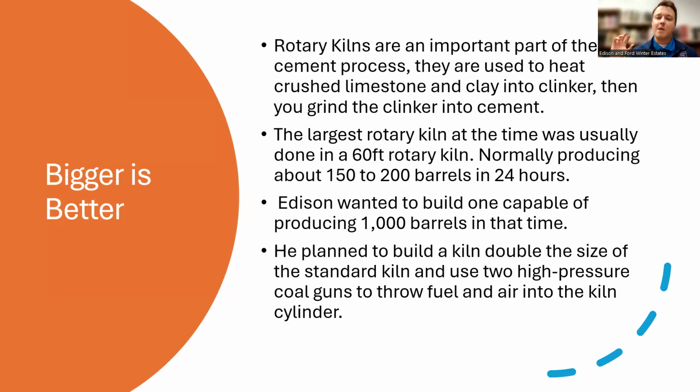He wanted to build one capable of producing 1,000 barrels at a time. And so he would actually double the size of the kiln. He wanted to build one 120 feet in size, double the standard kiln, and then use two high pressure coal guns to heat it.